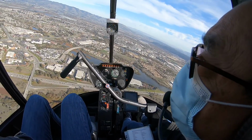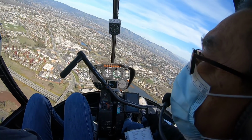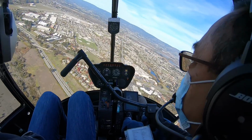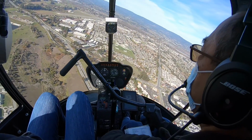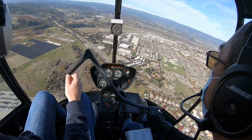Watsonville traffic, white helicopter 7059 Sierra, turning left downwind for taxiway Alpha, parallel 20. Going to be executing a short final and rapid descent to the intersection Echo, Watsonville. Watsonville traffic, Skog 172 Alpha Romeo turning left base, runway 20, short approach, Watsonville.